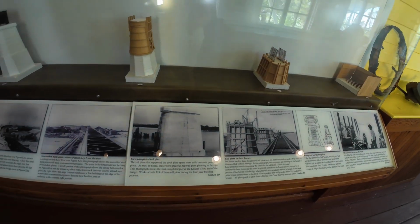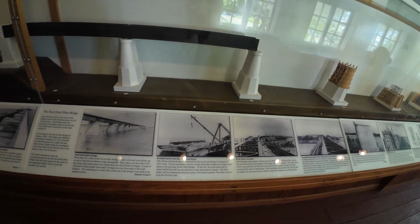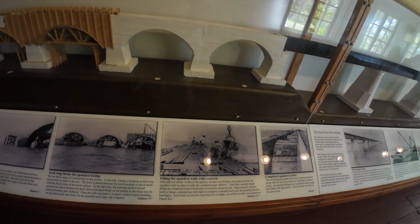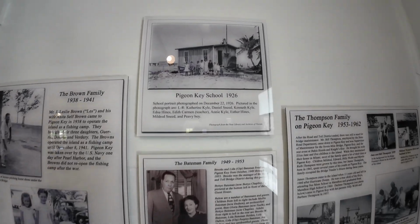After our tour, we spent most of our time here walking through the museum. There are so many artifacts and so much information, it takes a little time. It's a really cool museum, probably the most important part of our whole trip to Pigeon Key.